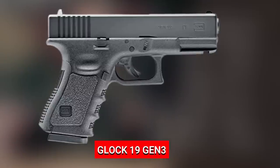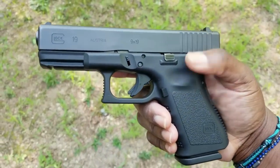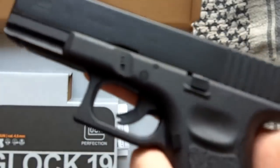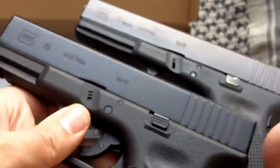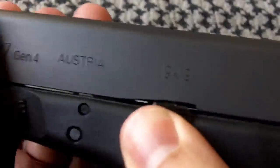Number 7. Glock 19 Gen 3. As the name suggests, it's an officially licensed BB replica of the American sidearm produced by UMAREX. The upper part of the air pistol is made of metal, while the lower part is made of plastic, although the simple design gives it better durability as there are fewer parts that can break down.